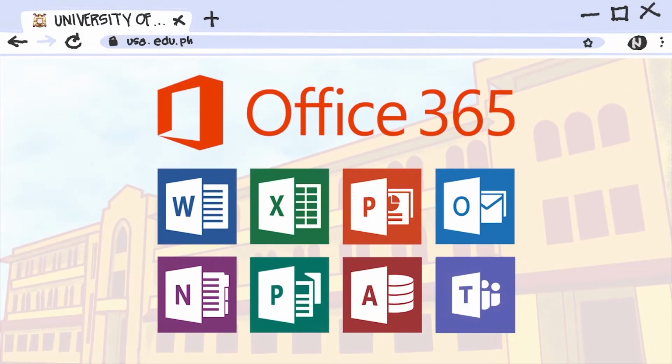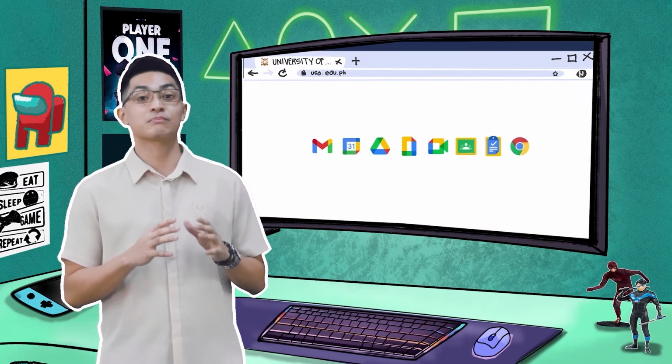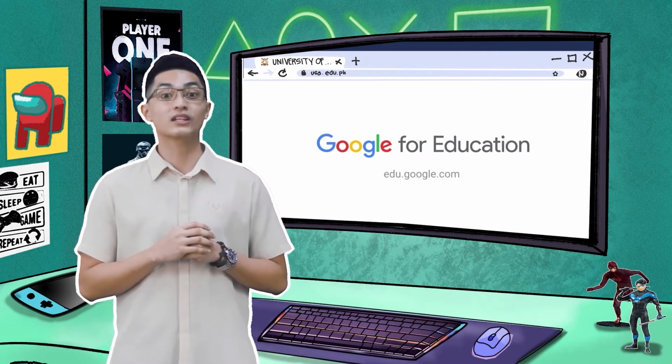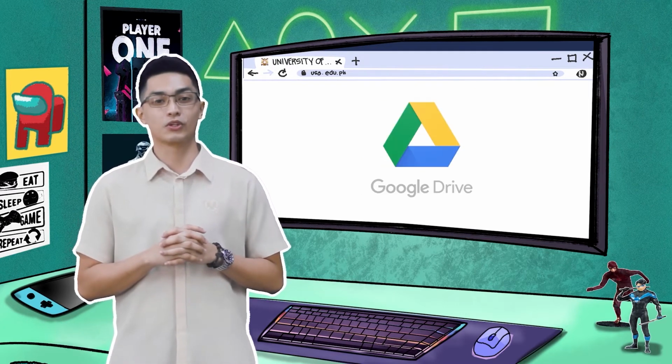Access to Office 365, that's your Word, PowerPoint, Excel, Publisher, Teams, etc. Not only that, that means a subscription to Google for Education. You can have access to Google Classroom and unlimited storage capacity when you use your Google Drive.